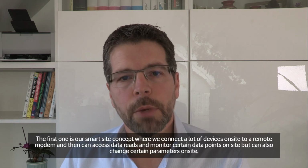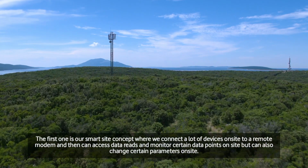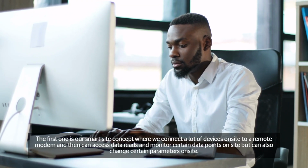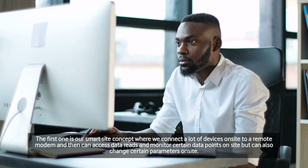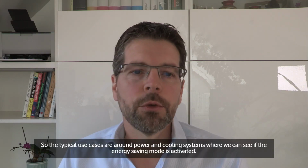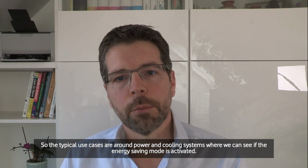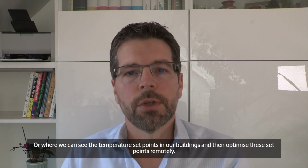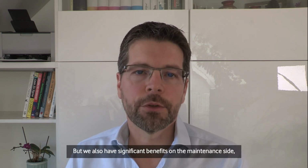The first one is our smart site concept, where we connect a lot of devices on site to a remote modem, and then can access data, read and monitor certain data points on site, but can also change certain parameters on site. So the typical use cases are around power and cooling systems, where we can see if the energy saving modes are activated, or where we can see the temperature set points in our buildings and then optimize these set points remotely.